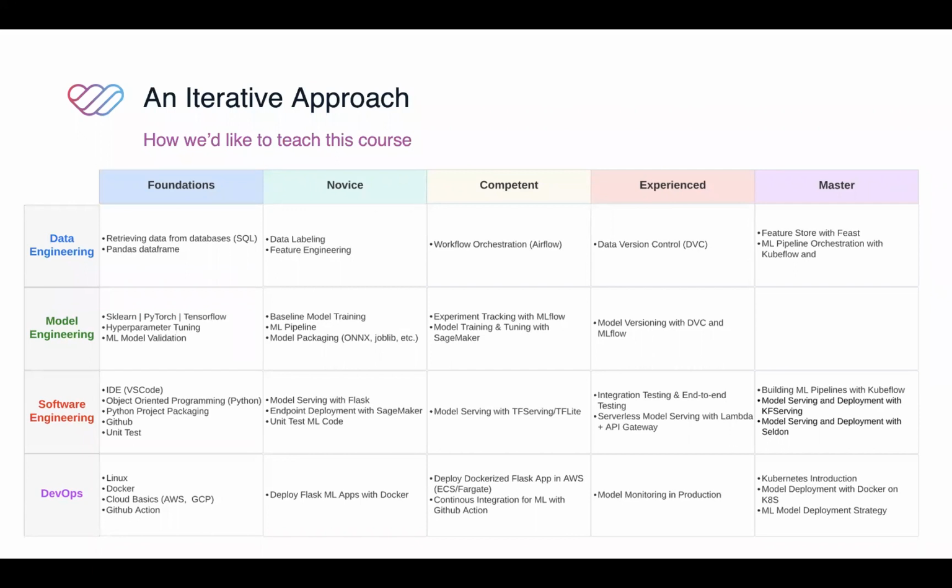On the data engineering side, and of course, the way we teach this is that it would be very confusing if, lecture by lecture, we're teaching new tools every week. It's very hard to teach, and it's very hard for students to absorb all of these concepts, and it's incredibly hard for people to put everything together and make something work. So we take an iterative approach.